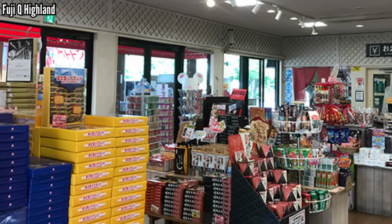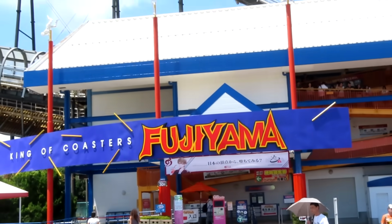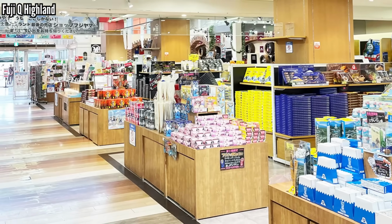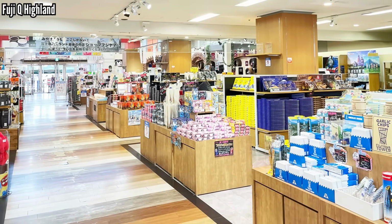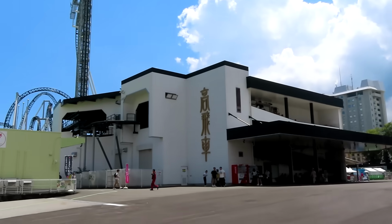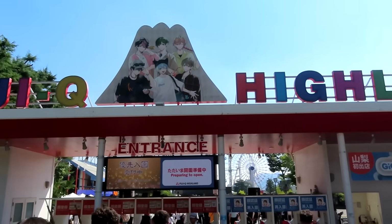Last thing, if you want to find good merchandise, that's not hard to do here. There's a great shop outside Fujiyama, and there's also the main gift shop outside the park. You'll find just about anything there. Shirts, magnets, you name it. They have quality stuff here. Just note, Takabisha and Aijunaika have logos that are not in English, so you have to know what you're looking for if you want merch for those rides. That's all I have for Fuji-Q Highland.